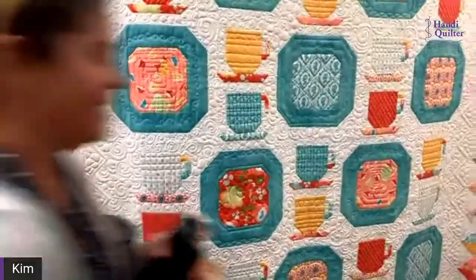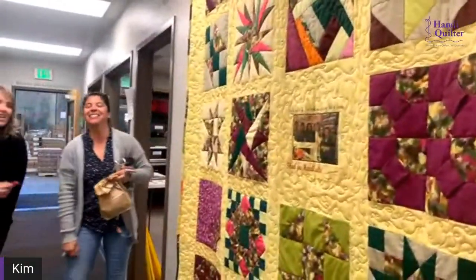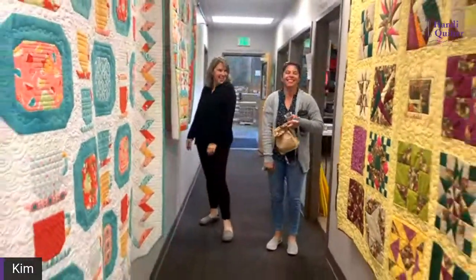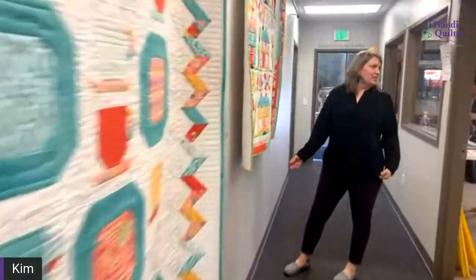All the ones hanging in the gallery. Just wave to Sarah. So just wave to the camera. This is Sarah Watts. She's the one that made all the quilts that are hanging in the gallery. Awesome quilter. Yeah. Here's one more quilt that's from that collection.